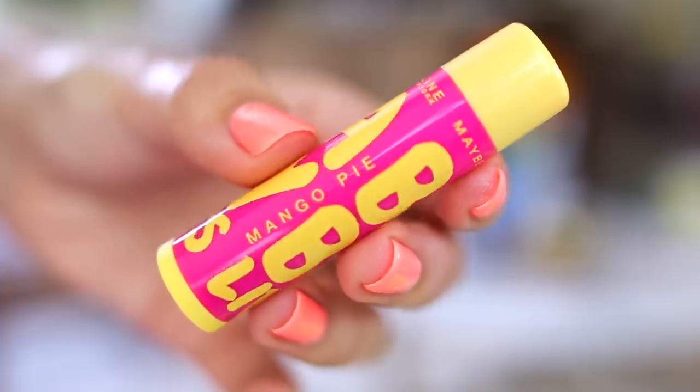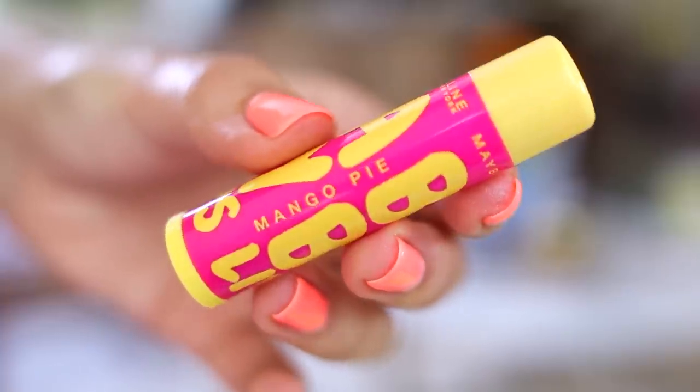And then the last thing I have is a lip balm. This is the Baby Lips Mango Pie, and if you're wondering why this looks different, the packaging is different, it's because this is the Baby Lips that I got in Asia. So when I was in Hong Kong, I got this at the Sasa Supreme store, and their Baby Lips packaging just looks a little bit different, and they also have different scents. This one, oh, it's just really good.